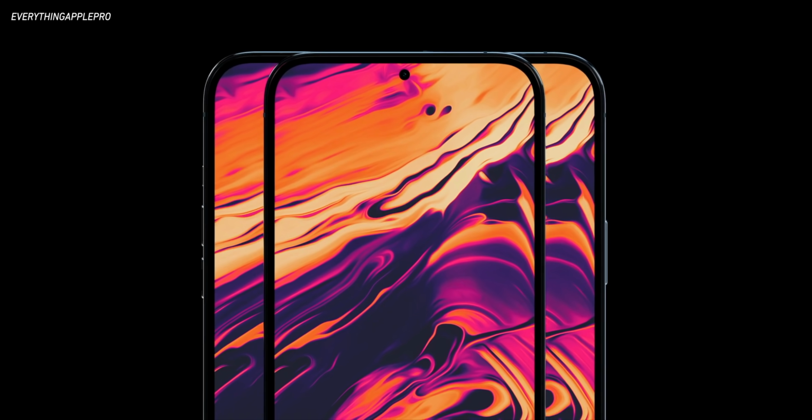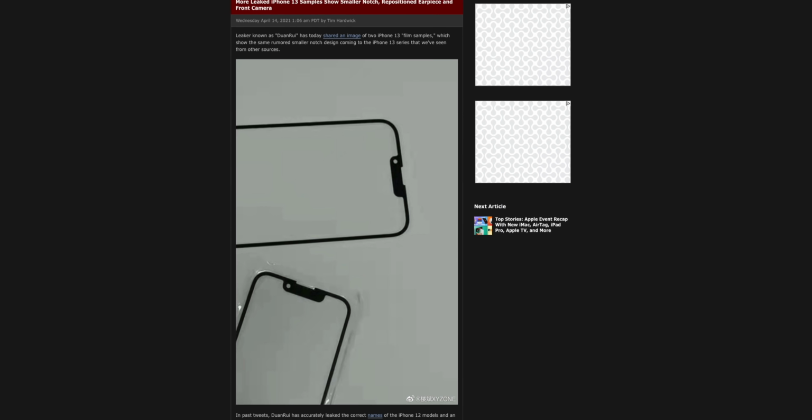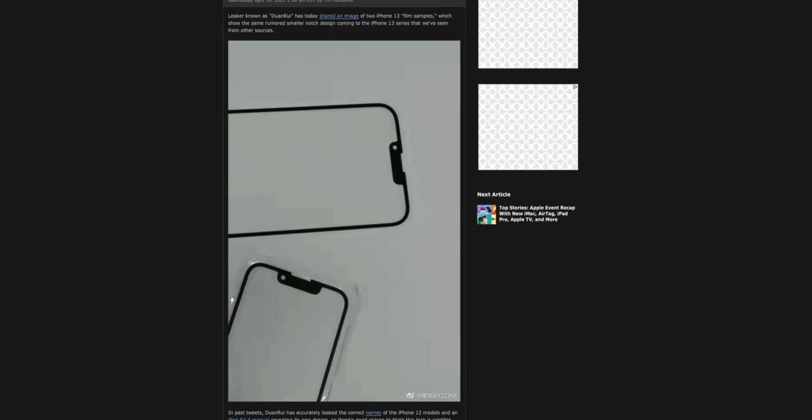If it was, we'd probably see more leaks that gave some credit to those theories, but because we're starting to see more and more of the hardware components leak out, looks like the notch we're seeing is the notch we're probably going to get. Sorry, not sorry. I wish it was gonna go away, but just not gonna happen this year. Do not count on that being a last minute change.